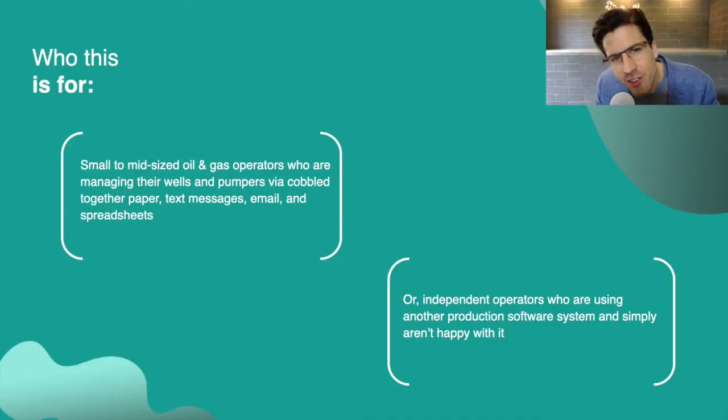All right, so this presentation today is for two types of operators. The first group is those of you who are managing your pumpers and your operations via cobbled together paper gauge sheets, text messages, email, and spreadsheets. The second is those of you who are using another production software system and simply aren't happy with it. Usually when I speak with small and mid-sized operators, they're frustrated by the inaccurate production reports they're receiving from their pumpers in the field. Not only must the operators go in and clean them up, which ain't a good use of anybody's time, they're also stuck calling the same pumpers to get their data in. It's always the same pumpers.